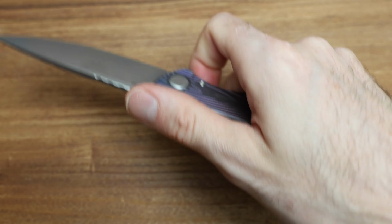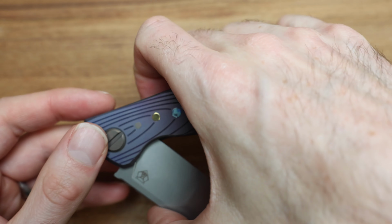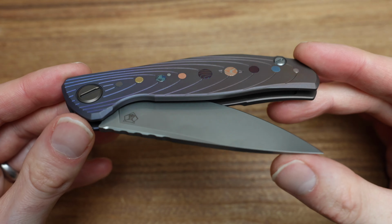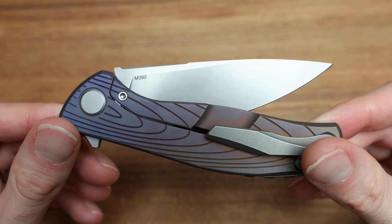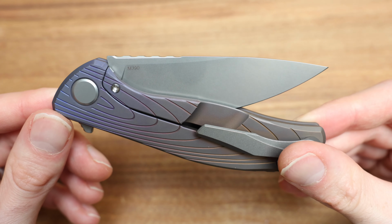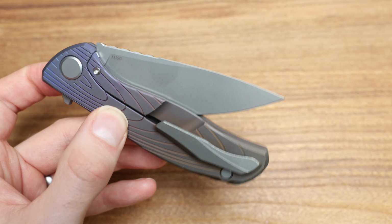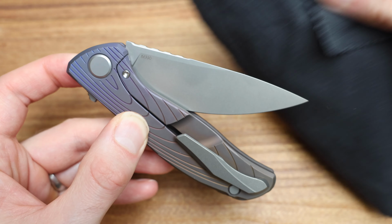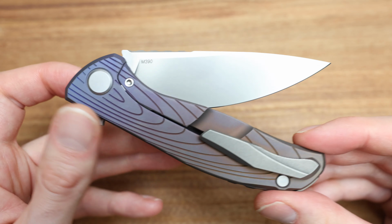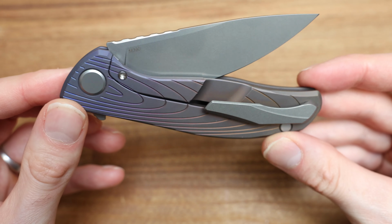So it is a quantum... It's not a quantum. It's an F95, which has all the bells and whistles that you would expect from a really, really well done knife. It's an M390 blade instead of the Chromax as is found on the quantum. There's some fingerprints on there, let's get that off. Beautifully done. Obviously has a nice stone wash to it. Just a gorgeous, gorgeous knife all the way around.